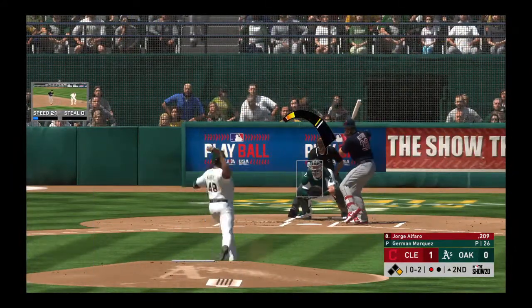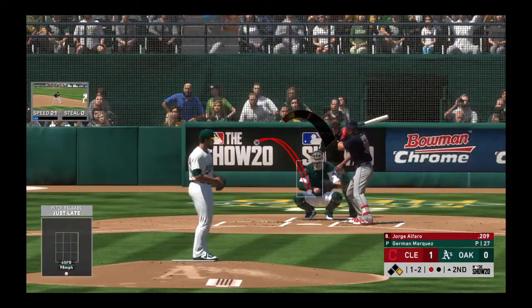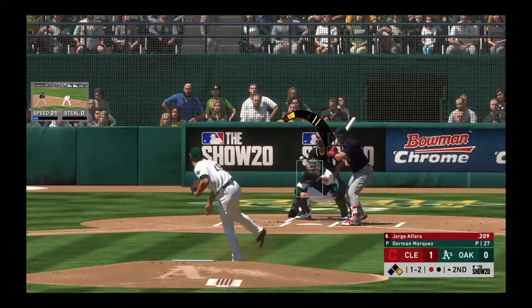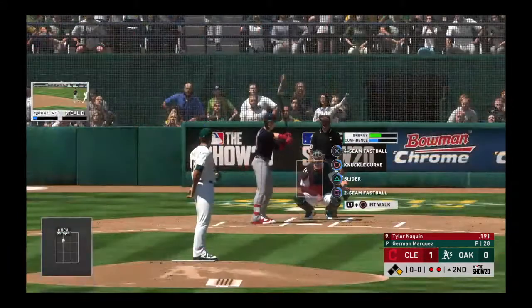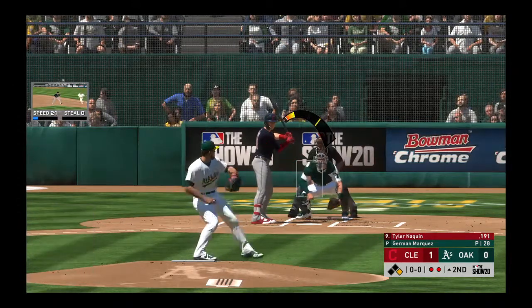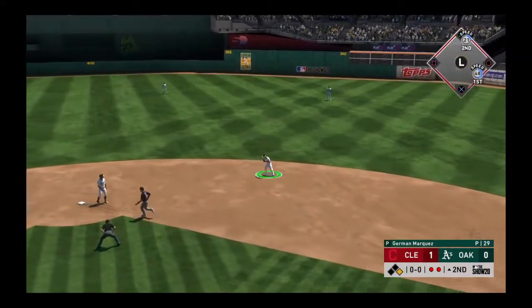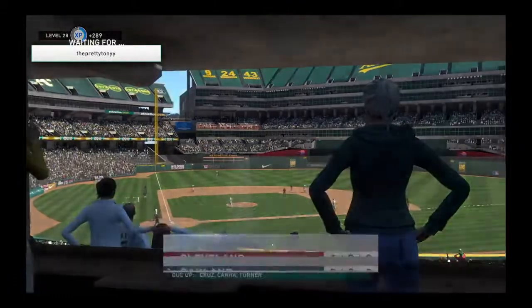Here comes the 0-2 pitch. 1 ball, 2 strikes. On 0-2, you'll sometimes get a guy to chase a fastball out of the zone away or up, but when it's way down like that, it's much easier to lay off because you can tell the ball is moving further away from eye level as it comes in. So the breaking ball locked him up there. Jorge Alfaro goes down for out number 2 in the top half. On to the first baseman, Gurriel, and that will end the inning.